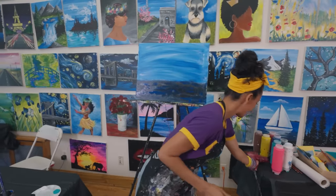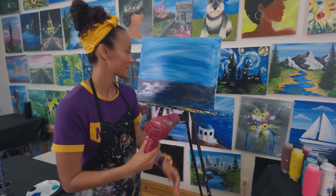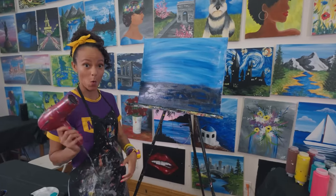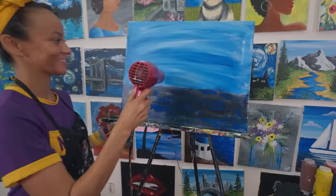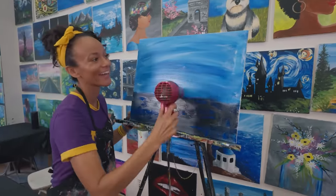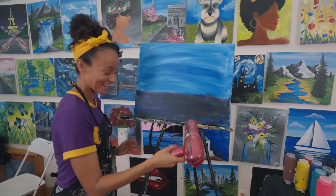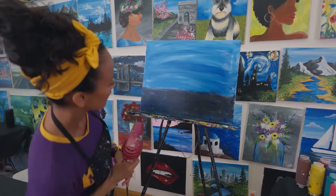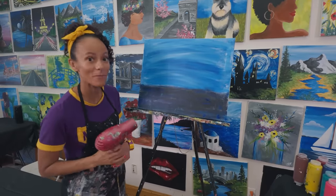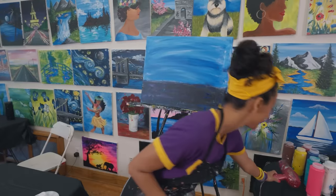Hey, see? I'm gonna dry my paint so then I can add the next material. Oh yeah! Okay, I think that's pretty good. My water looks really dark. Oh, I bet if I added some blue to it, it would make it look a little more like water.